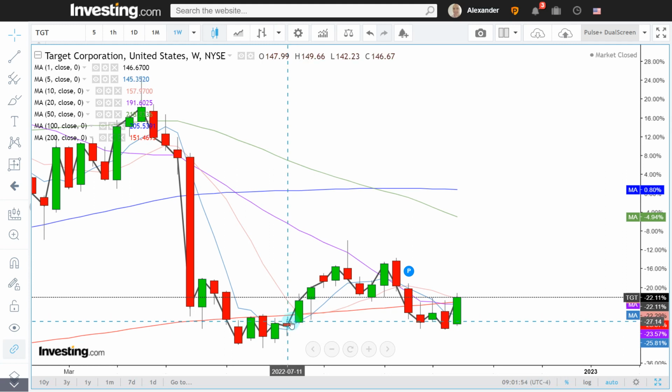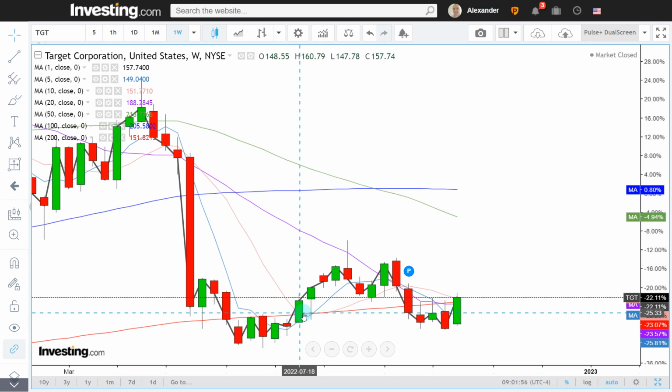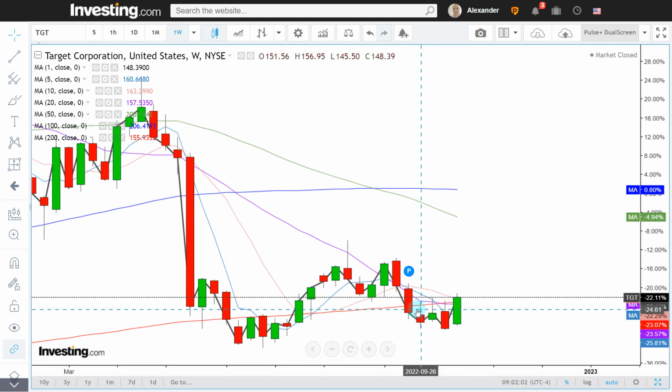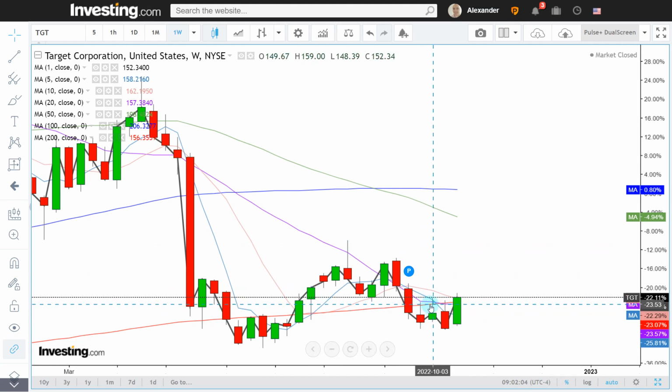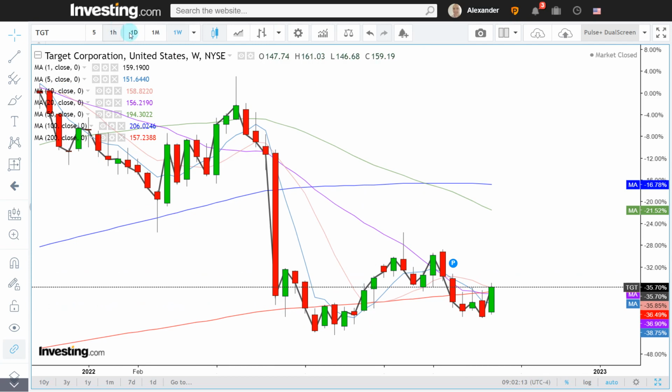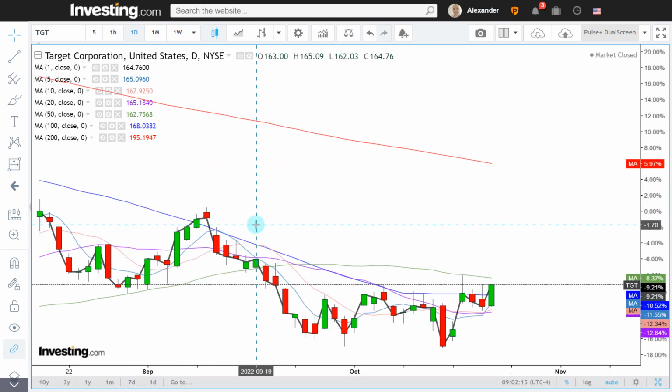So we were below the red 200 week moving average. The next week we went above it, got a pretty good rally. Then we fell below the 200 week again, stayed below, but this week we are peaking above it. So the 200 week for Target is a big deal.